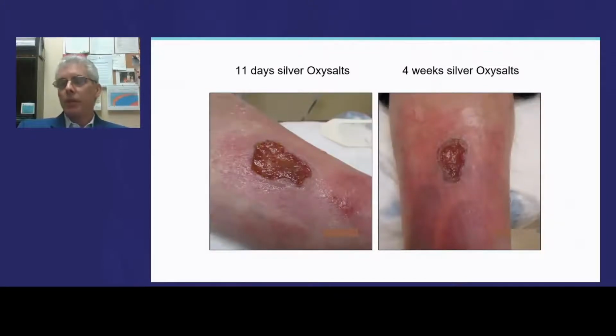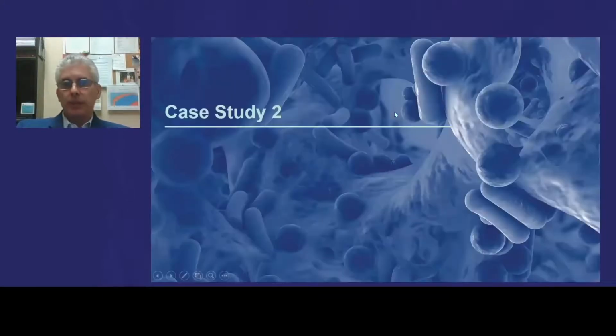So we can see already we've changed the environment, that dynamic reciprocity. And within 4 weeks, I was able to transition the patient from the silver oxysalt to the collagen ORC just to move that wound onto healing. One more visit, the patient completely healed. So again, in that 4-week period, I was able to get my trajectory moving in the right direction using that combination of dressings.